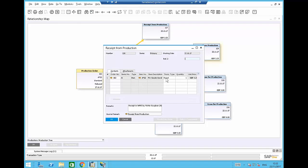So you can see that any transactions that we do within simple production reflect back in real time in SAP Business One. So you can have an overview as to the status that you're at with production and record any times, transactions, users who are actually influencing these transactions back in SAP.